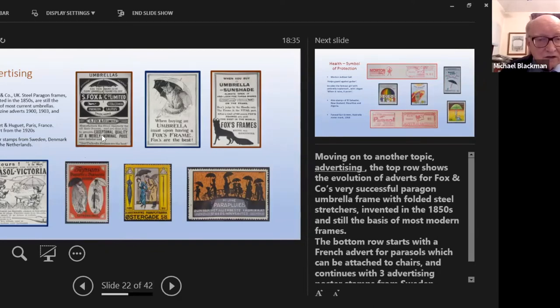You can see how their advertising style moved on from time to time. In the lower line, you've got Parasol Victoria, which is a French advert, and that's for parasols that can be attached to chairs. The remaining three are postage stamps of shops or manufacturers. Sweden, Denmark, and I quite like the silhouettes, which is the Netherlands.